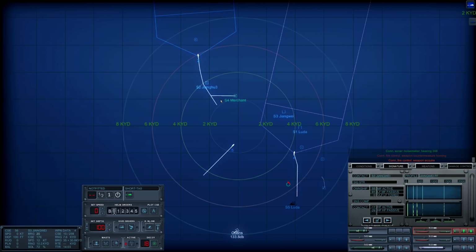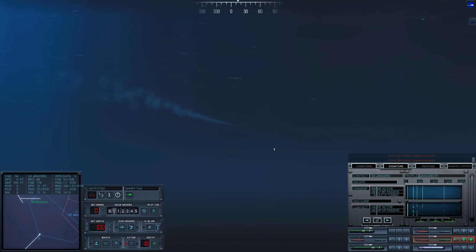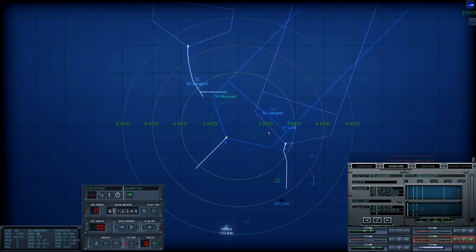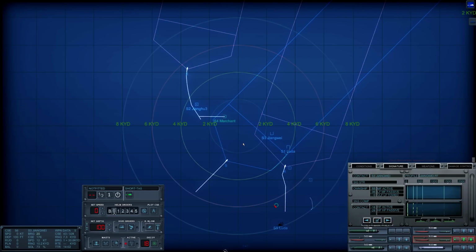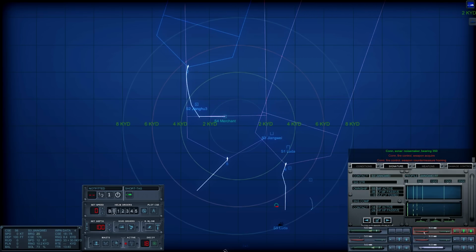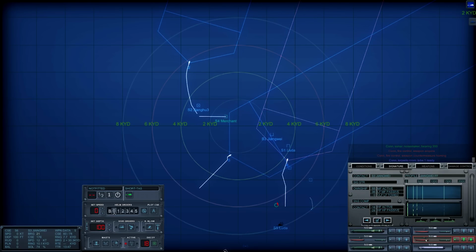Con, fire control, weapon acquired. Right, Sierra 1's been acquired. God, everything's going on here at the moment. You can just imagine the sheer chaos that's going on on the surface here. Con, sonar, noisemaker bearing 350. Nope. That has acquired the merchant again. We don't want to sink the merchant. Torpedo room, tube 1 is ready. Not yet. I want to take out the warships first.